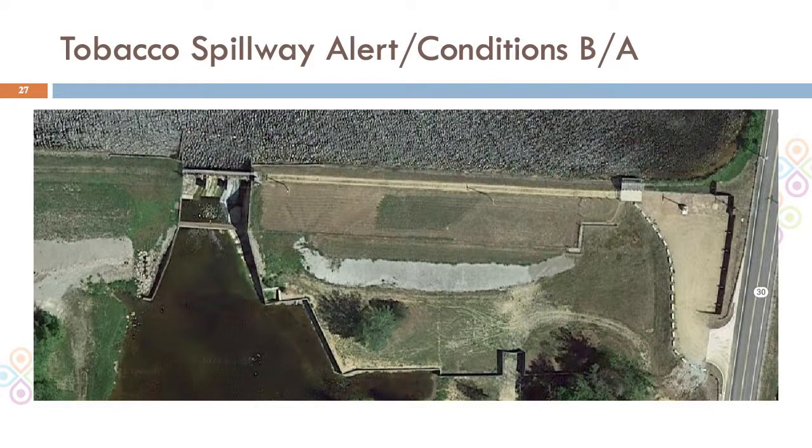The next slide is of the Tobacco Spillway, which is part of the Edenville Dam. And even though the elevation of the water has dropped since we've made modifications to the Tobacco Spillway since the flood, it still could technically, in a large storm, cause issues downstream if it were to fail or have issues. Therefore, we have built into the plans alert condition notification for downstream, as well as condition B and A, which is dam is about to fail or dam has failed. So those conditions are part of their EAP.